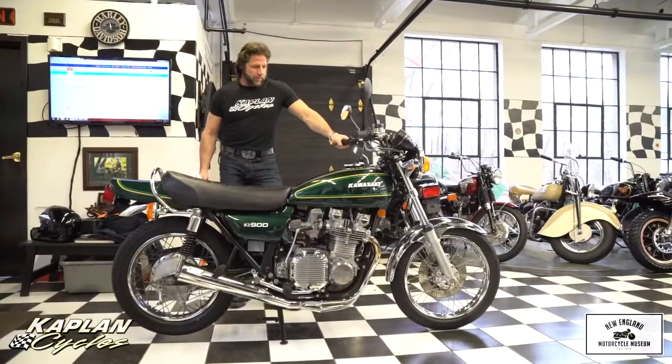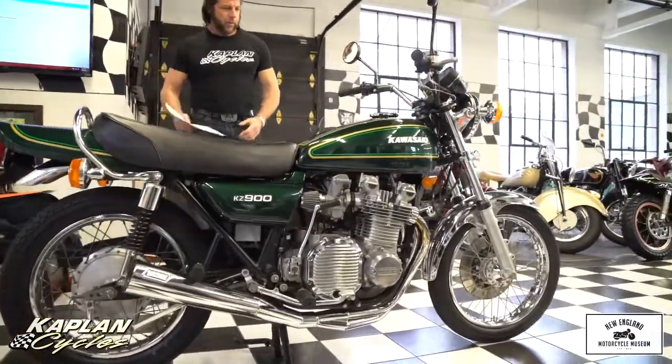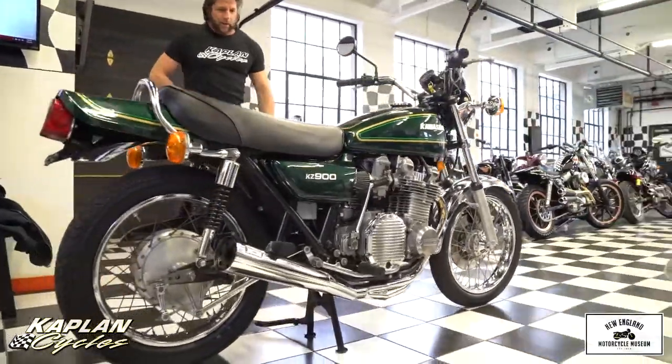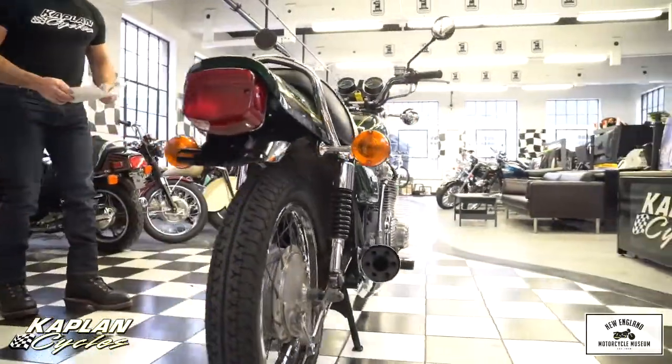This is Ken Kaplan from the New England Motorcycle Museum. I had a blast riding this thing. It's fast, smooth, and it's got plenty of power. I've got an extensive list of what we did to the bike. I'll go over it with you.